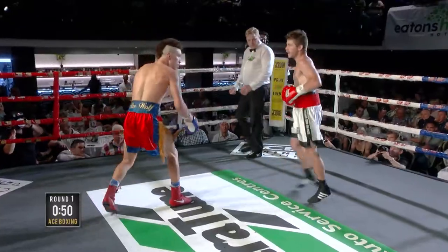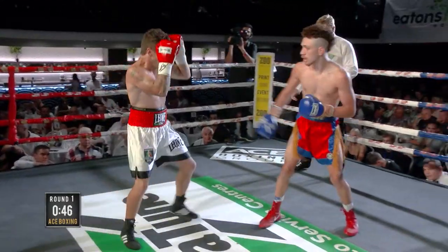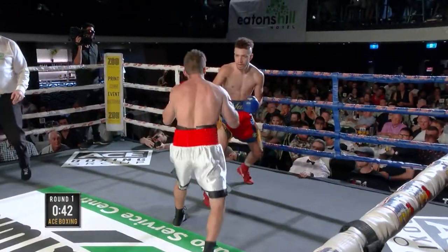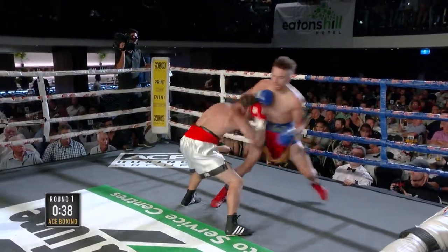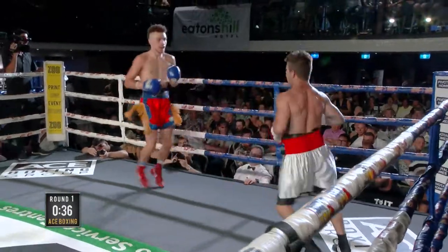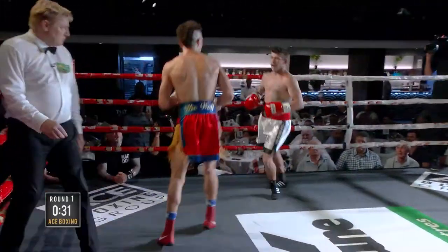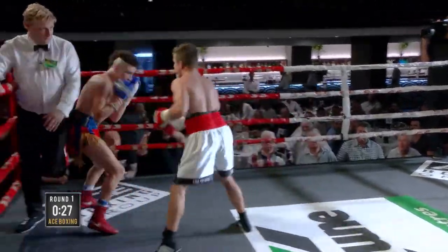Almost pouring out the front. Yep. Just trying to find his ideal range, and his ideal range is way outside the ideal range for Luke Martin, who's got to get in and under. But there's a nice left hand. Big left hand just caught the mark there. Jalen Tait scoring. Luke Martin continues to march forward, however.